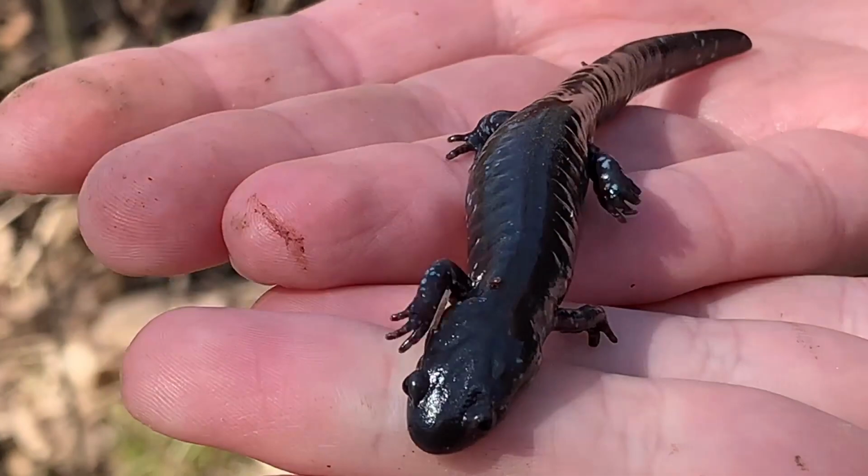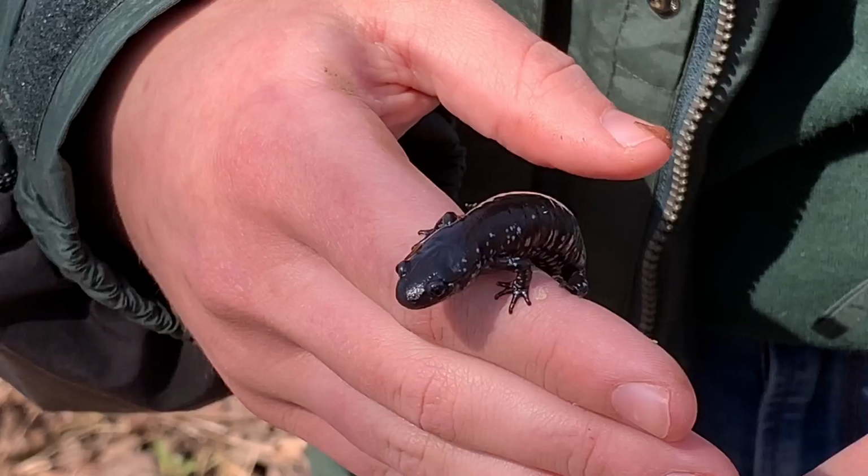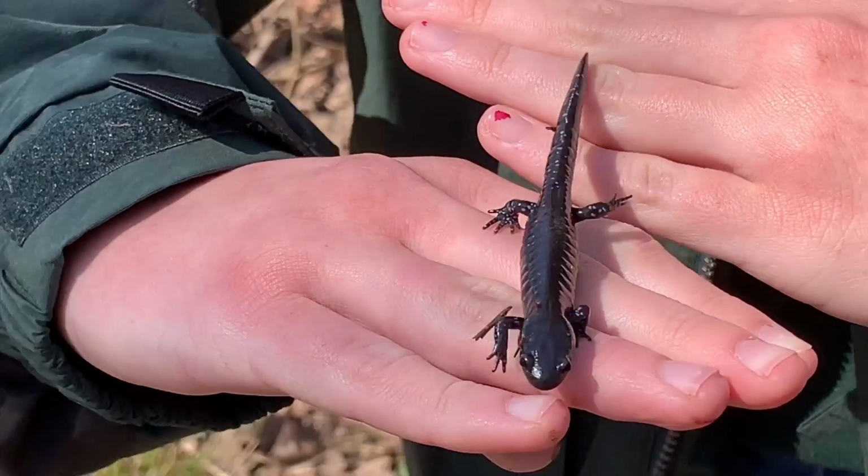Now when they get really, really scared, they can actually break off part of their tails to try and get away, and then they'll regenerate them. Other common salamander species that you'll find would be yellow spotted ones or even red-backed salamanders. Ooh, he's getting up some speed there.